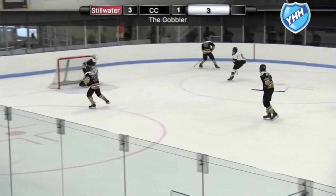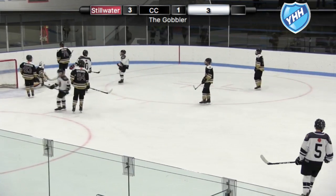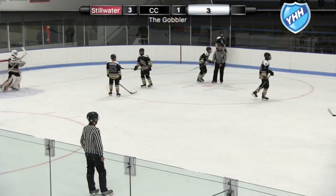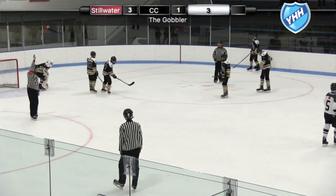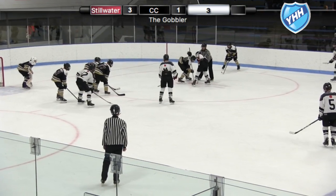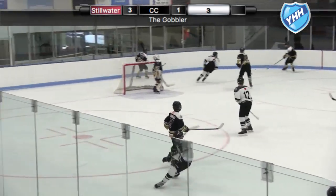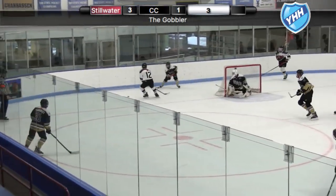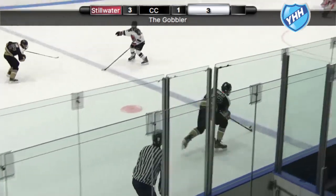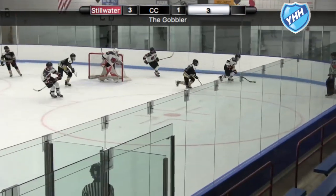Stillwater gets it deep. Colasar chases. Cody can't clear the zone. Shot on. Miller save. Face off to his left. Severson finds Colasar, gets it back to Severson. Engineers the breakout to Flannery. Flannery flips it to Grant. Now a little 2-on-1. Nice little play. Grant with a wrist shot. Blocker save by Reedy. Nice save there.